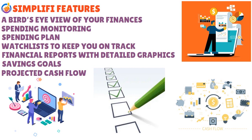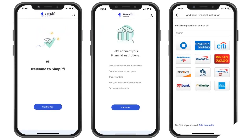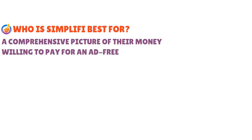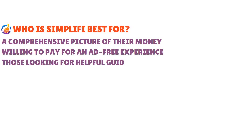So overall, who is Simplifi best for? Again, this is for a younger audience. If you want a comprehensive picture of your money, you will love Simplifi. If you are willing to pay for an ads-free experience, like $239 every month, Simplifi is for you. Those looking for helpful guidance along the way will also love Simplifi.